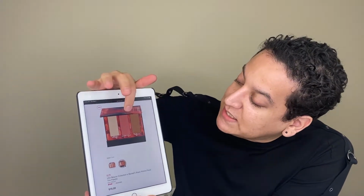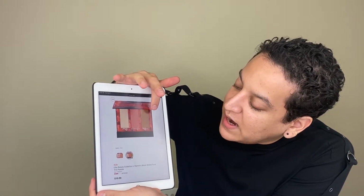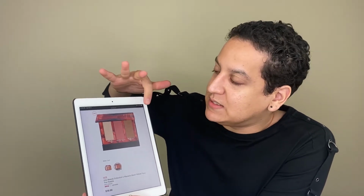This is light, and there is actually another one called dark, which has a deeper blush, a deeper bronzer, and more of a yellow-toned highlighter. So this is dark and light. So I'm assuming that this is gonna be for light to medium skin tones.